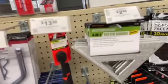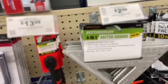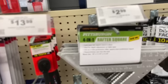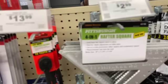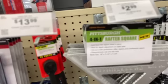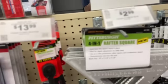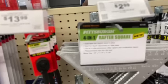I put this picture in here to show you that this is a Pittsburgh brand of a rafter square. Rafter squares, T-squares, rulers are very handy to use, and this rafter square is $2.99. One reason I believe it's cheaper than the others is it is the Pittsburgh brand. The Pittsburgh brand is the brand that you'll see throughout Harbor Freight a lot. And if you choose that particular brand, you'll probably get a lower price than picking up a name brand in Harbor Freight.